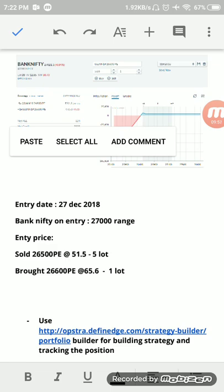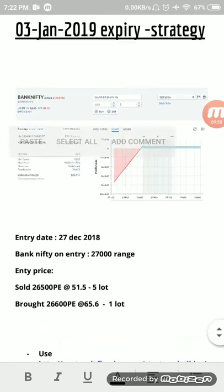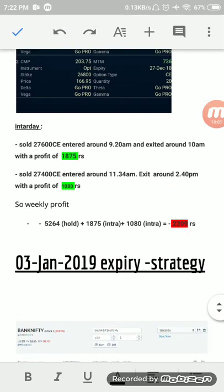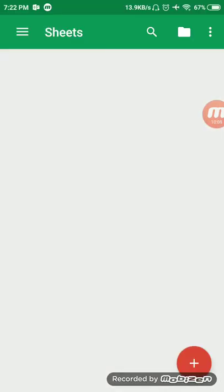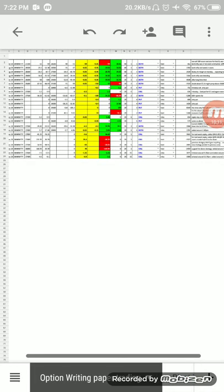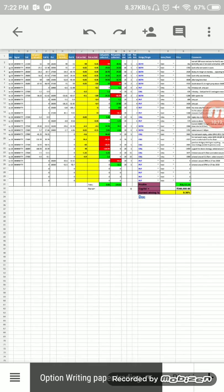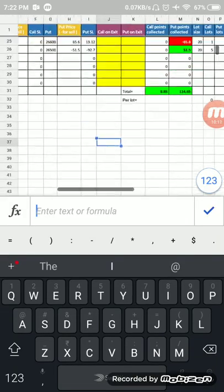It will not log in. But open stratdefineedge.com. This is also good, so we can better use this strategy builder for your purpose, and we'll see how our profit chart actually looks. So this is what the profit chart looks like, as I told you, where the exit position and entry position, everything you can see here.